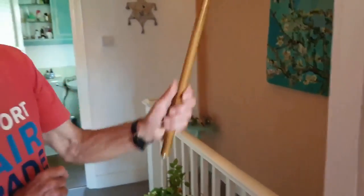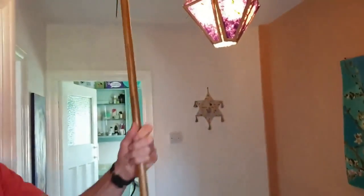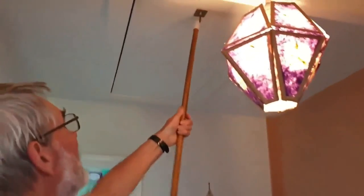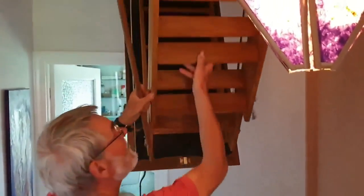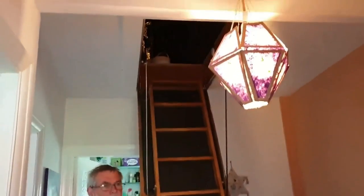We used the roof space for all our needs, and it's got a lovely wooden ladder that just comes down very easily. Then we switch on the light and hang that back up, and we'll go up and see what's in the roof space.